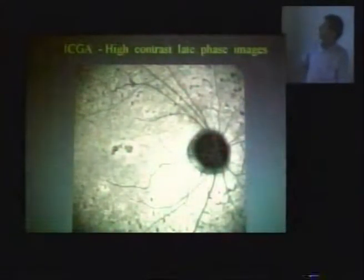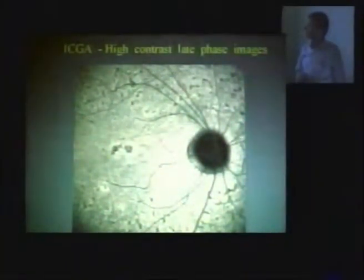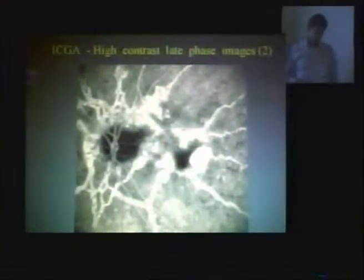Okay? And late phase images, you have very high contrast. You can see good detail. This is maybe 35 minutes after injection. So we get very high contrast because of the optical system. Okay? And another example of high contrast images. Okay, this is angioid streaks, okay, with a CNV. We get very high contrast because of the system.